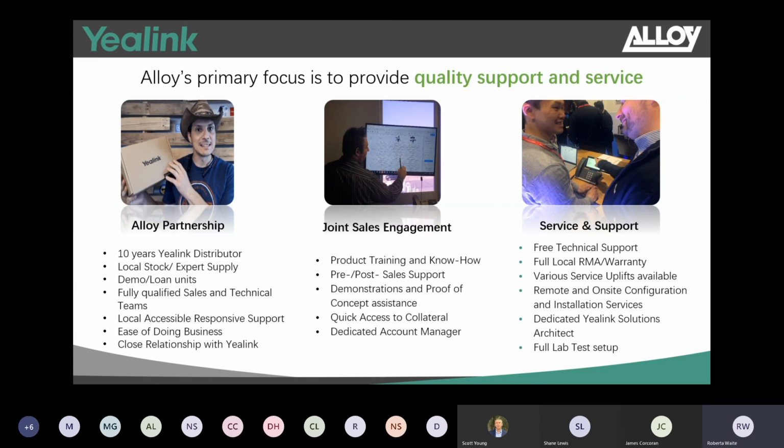But we support you guys by offering demo gear, by offering loan units to test. We've got a product knowledgeable sales team, and also we've got a tech team that can support you as well, to assist with setup, to assist with best fit for pre-sales and scoping, and also the after sales, the warranty, the tech support that you might need, etc.